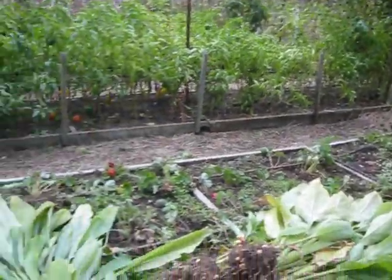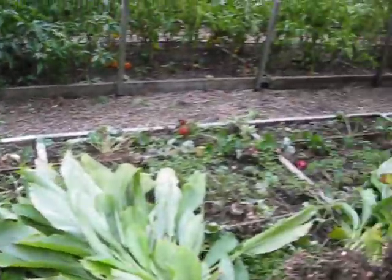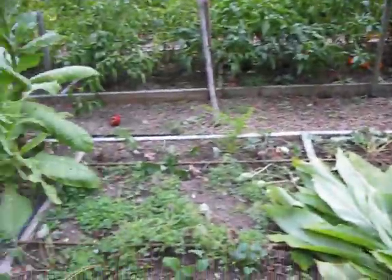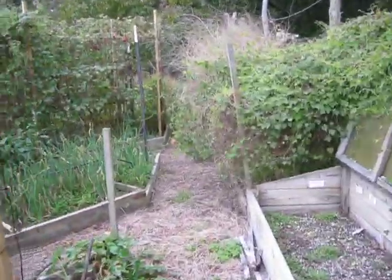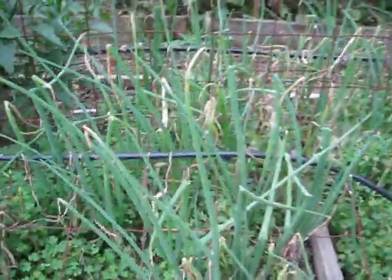I'll be taking the tops off the strawberry patch shortly. And if they produce next year, I will have strawberries. And when they stop producing, I will most likely pull them out due to the fact I want everbearers. Another slightly earlier green onion patch.